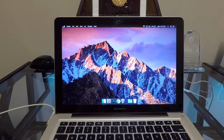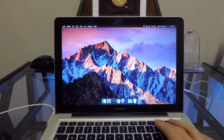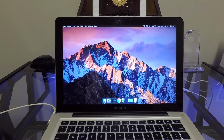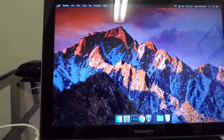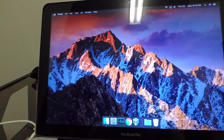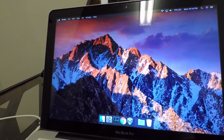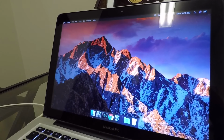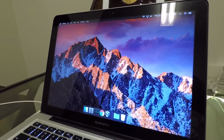Now, why did I decide to upgrade? Well, like I said, it's just old and the computer was slowing down. It wasn't able to handle some programs. And the biggest thing for me was it officially being unsupported by Apple. So High Sierra is the latest version of macOS you can actually get, and that was ultimately the final nail in the coffin for me to go ahead and pick up a new computer.